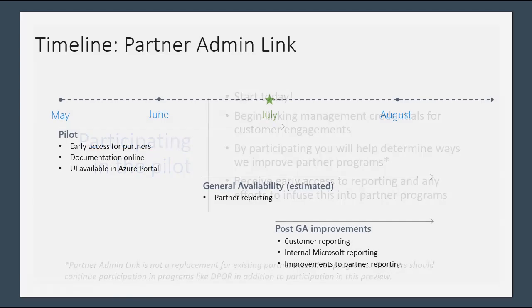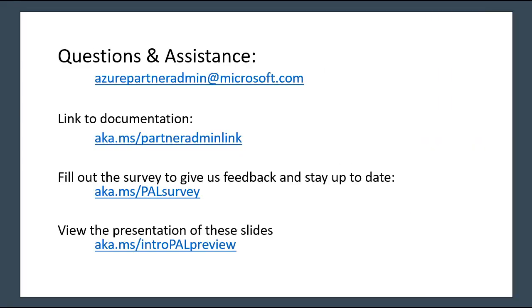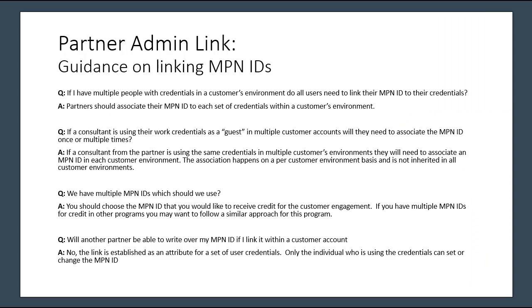Okay. One last slide to put up, just the timeline of where we're looking at general availability of the reporting, which would be in the June timeframe, and then some privacy considerations and partner resources, as well as frequently asked questions. And this will all be provided as we share out the slides and posted in the Yammer community. Sorry, Sarah, back to you.